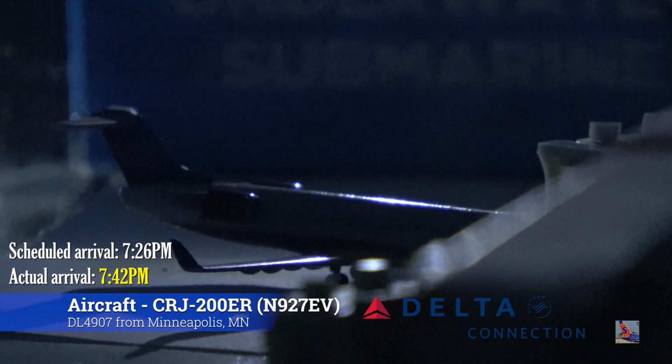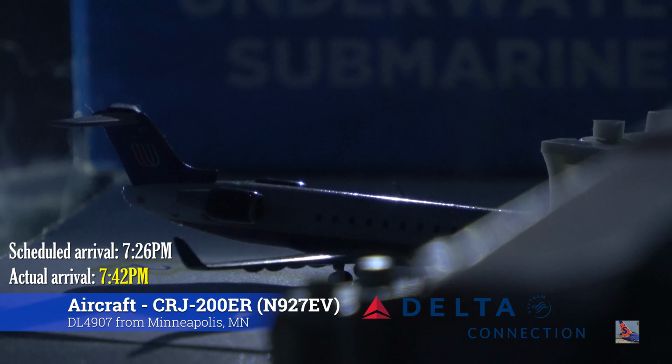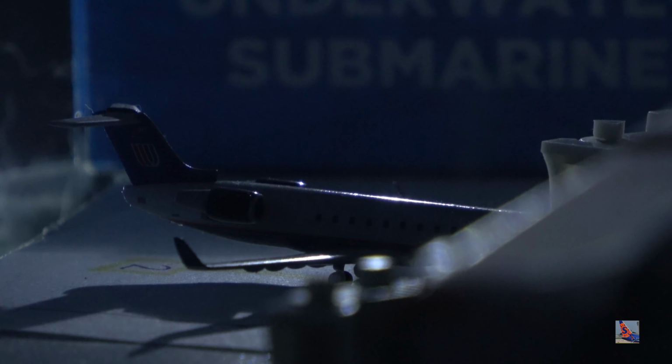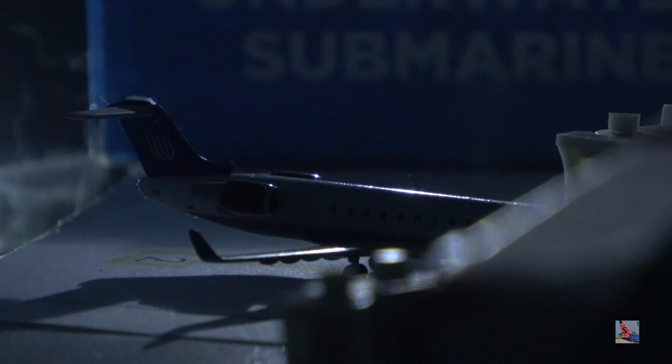Apologies for the shoddy angle here because of how this terminal is set up, but this is actually the first time that we've seen Gate 2 be used in an airport update, at least to my knowledge. I don't recall another time in which this gate was actually used. So at Gate 2, we have this Delta Connection CRJ-200. I'm using my United Express Battleship Gray example instead. He arrived in a little bit late, about 7:42, behind a scheduled 7:26 arrival from Minneapolis. And I believe this is an Endeavor-operated flight, as it does have the Echo Delta Victor in the call sign. It also has the Echo Victor in the suffix of the registration.